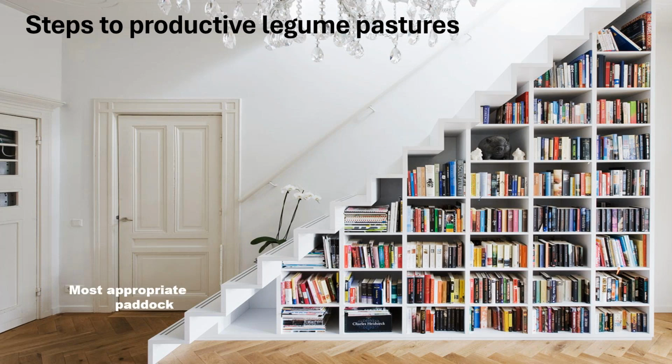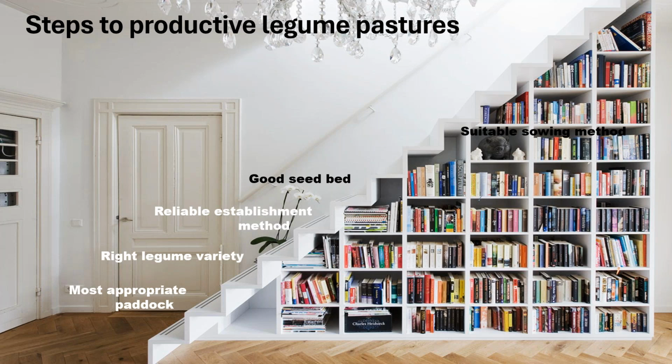Okay, so first of all, make sure you select the most appropriate paddock for the purpose that you require. Use the right legume variety for your land type. Aim to use a reliable established method and be prepared to think this through well ahead of time. It will make all the difference. Prepare a good seed bed. That's critical. We'll talk about that.